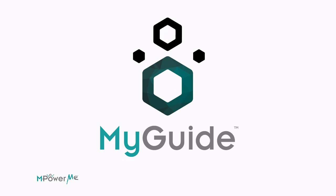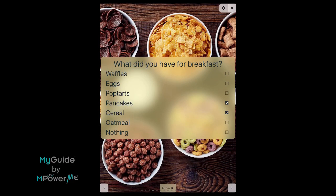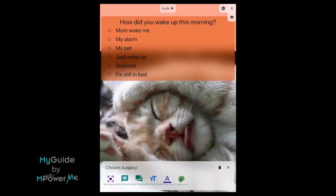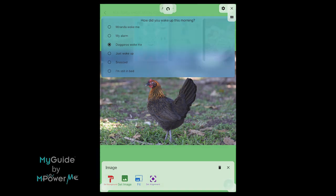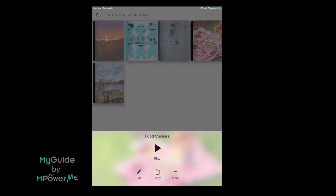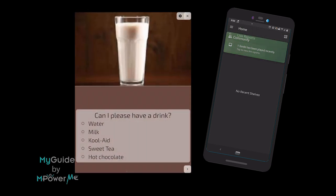For those with special needs, MyGuide is designed to provide step-by-step instructions and prompts for communicating their needs and preferences. Guides can be edited with customized images, text, audio files, and pre-programmed questions with response options. As a guide is played, MyGuide will securely share selections and responses with designated caregivers in real time or in aggregated reports.